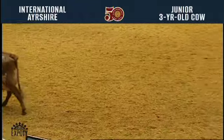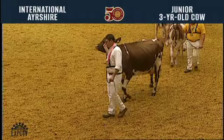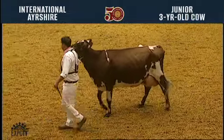Fourth over fifth, it's on her rear udder. She's a cow that has more height, more width about that rear udder, and she also has more length throughout her entire frame to place over the cow here that follows in fifth.